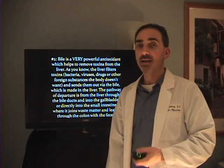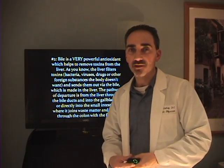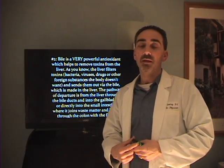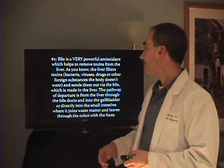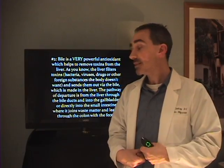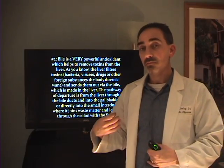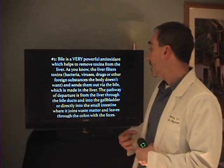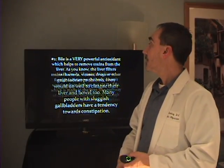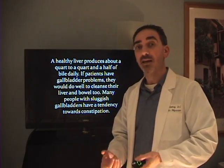Number two, bile is a very powerful antioxidant, okay? So it helps to remove toxins from your liver. As you know, the liver filters toxins, bacteria and viruses and other types of critters. It also filters drugs from the system, it filters heavy metals, any kind of toxin you can imagine. And it sends them out with the bile, which gets secreted into the small intestine. Then once it gets into the small intestine through that common bile duct, the small intestine is going to join it up with other waste materials, take it through the large intestine, then out of the body. A healthy liver produces about a quart to a quart and a half of bile every day. That's a lot of bile.